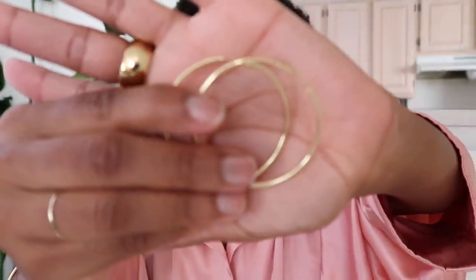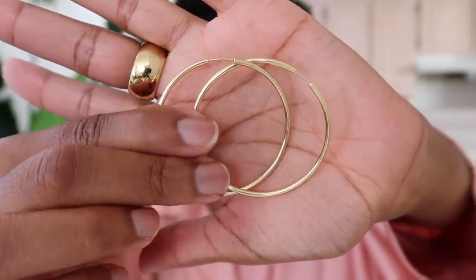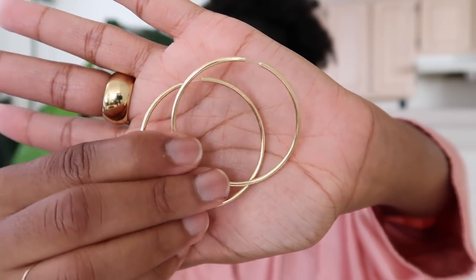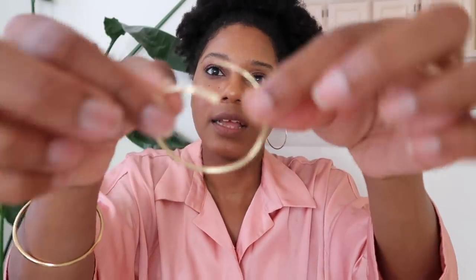These are also 14 karat gold, so they won't oxidize, they won't change color. You can wear these every single day everywhere. If you're the type of person who wears your jewelry to go to bed, in the shower, in the pool, in the hot sun, these will stand the test of time. So I got them in this gold because, of course, I'm a gold girl. They're super malleable as well, but not so much that they're not quality. You can see they bend really easily so that you can get them on without any problems. But they are substantial, and they are quality and will last.